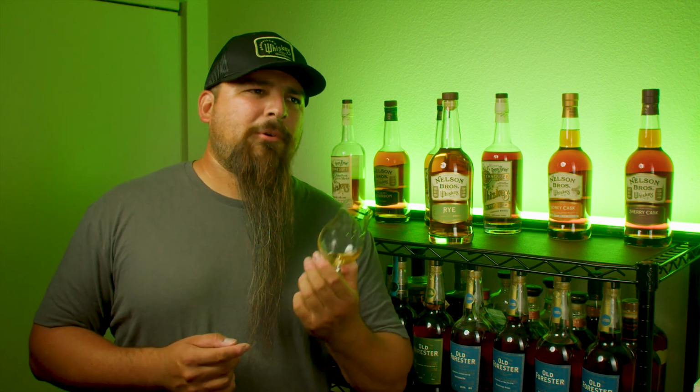It's super approachable. I think this is one of those whiskeys I would put on the list of suggestions for people that are just getting into rye whiskey. This would probably be a good introductory one. It has all the primary characteristics you'd want in that flavor profile, but without being too punchy and overly spicy. Yeah, the nose is still good.